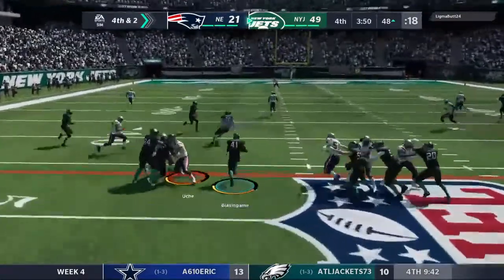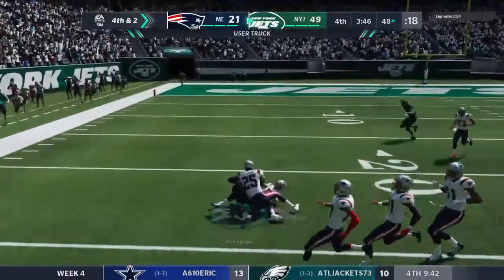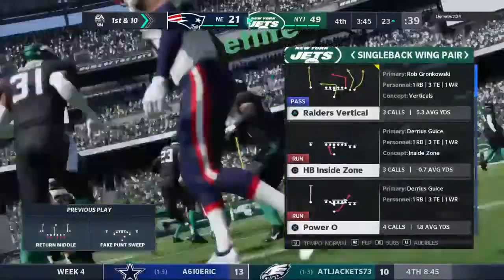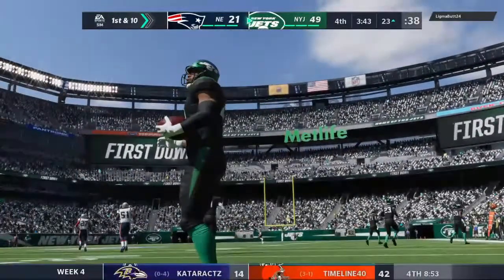And look at this. It's a fake. And the gamble pays off. They get the first. A big breakdown defensively there on the fake punt. Turns into a huge play and a 1st down.